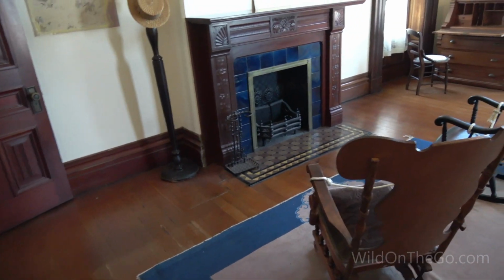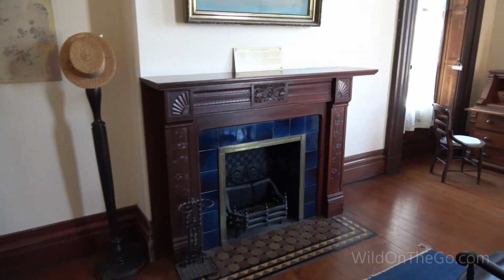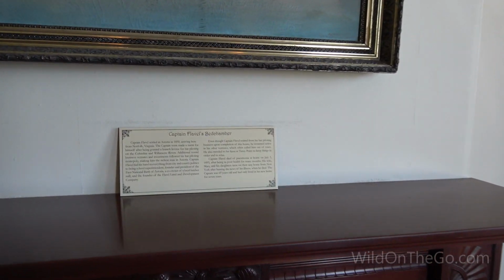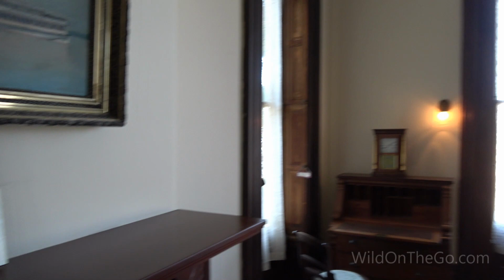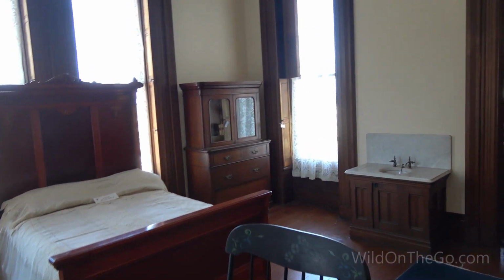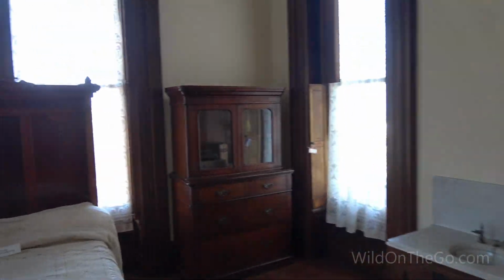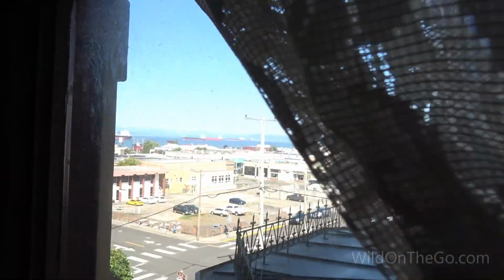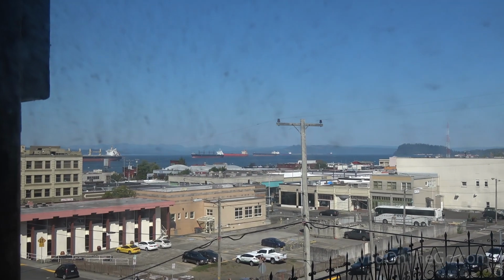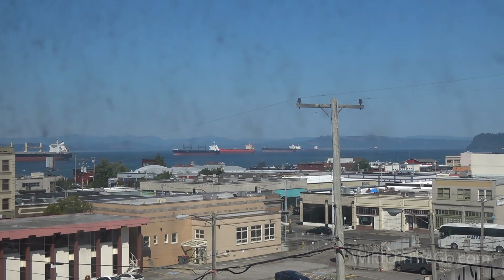It's the bedroom. Yep, one of the bedrooms. There's several. It says Captain Flavel's bedchamber. He would have had a view. Yeah, definitely. You can see the Columbia out these windows. Yep, quite a view. There's his parrot.